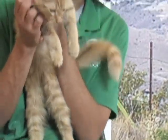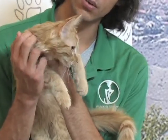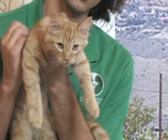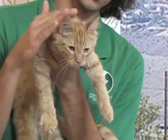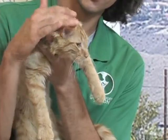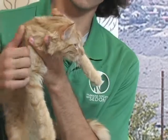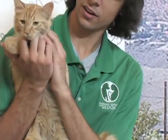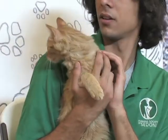He loves everybody, he gets along really well with everyone. Once you pick him up, he's a little purr box and he starts purring instantly. Loves any kind of attention you can give him. Likes playing with the ping pong balls, his little fuzzy mice in there. Once again, this is Theodore, a 4-month-old orange tabby.